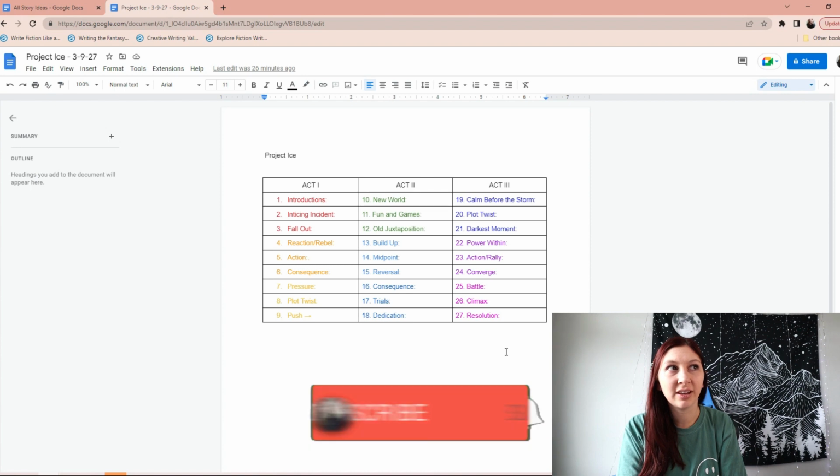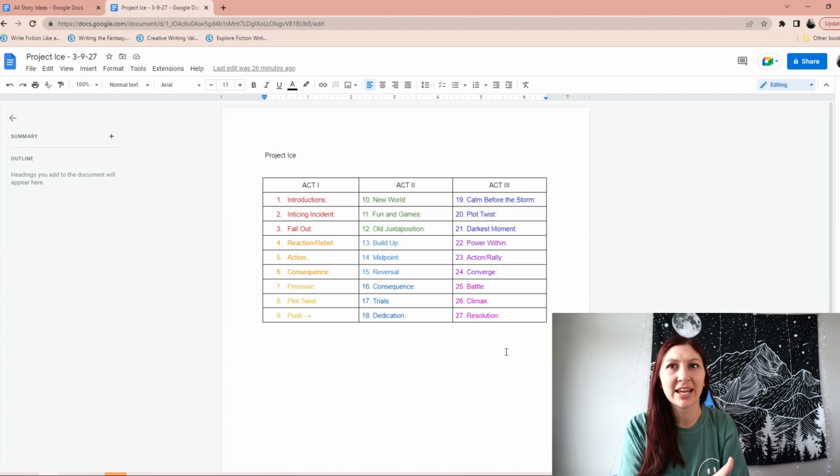And what I do really love about this outlining method, and pretty much any outlining method, is that you can pick and choose the things that you want to use. This is just a great visual because when I am thinking about my ideas for this story, I will look at this outlining method and be like, okay, what would be a fun and games type thing that could happen once she gets to her new world? Or what is the midpoint of the story? I like having this outlining method in addition to the writing craft books and pulling from other sources because it helps me see the story as a whole.